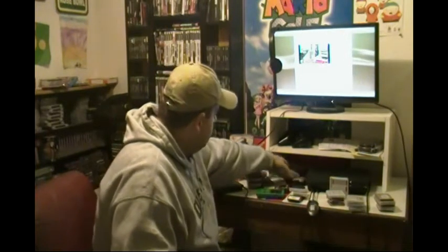Then we got a DS. This is the original DS, the fat one. And then we also have a pink one, my daughter's DS Lite is what they call it. And then we have the original one that started it all right there. This one's missing a little plastic cover that goes here, a gray one. I don't know, it's kind of a change of color scheme, but if I remember correctly, this doesn't work very well. Oh, no, this one does work well.